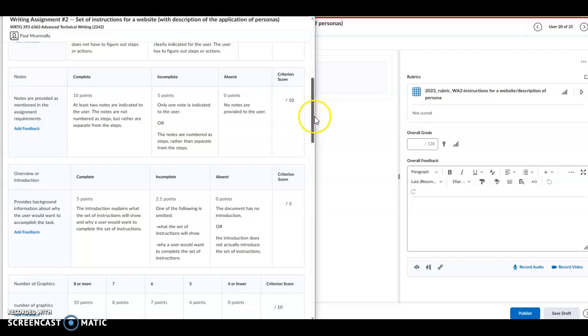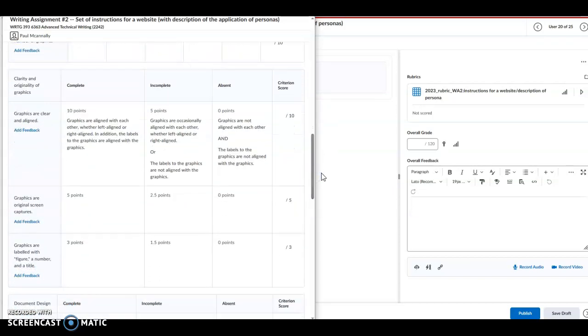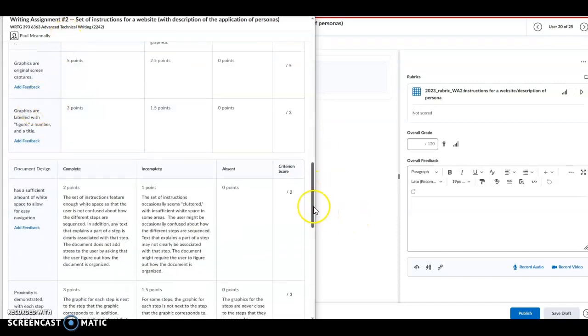The overview that gives us a blurb is worth 5 points. You've got to have at least 8 or more graphics. That's 10 points. Now, we break it down into clarity and originality of graphics. Are your graphics clear? Like, can I read them? If the font's not readable, you're not going to get full points. I mean, if I can squint, maybe that's an 8 out of 10. But remember, a little bit bigger is always better. And I reviewed that earlier in this video. That you took the original screen captures. And that graphics are labeled with figure, number, and title. All of that's worth points.